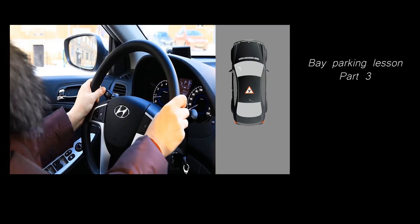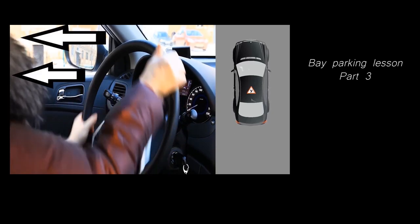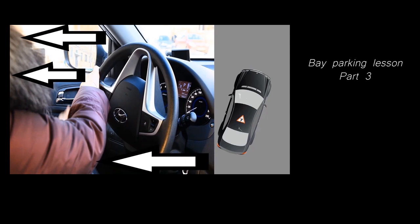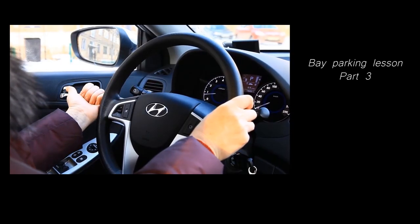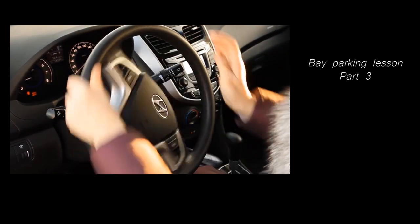Repeat once again. When you think about the back of the car, it's simple. Where should you turn it? Point the finger. Turn the wheel. All the same. And the front of the car behaves differently. Where do you want to move it? Point the finger. Then turn the steering wheel the other way. Remember?